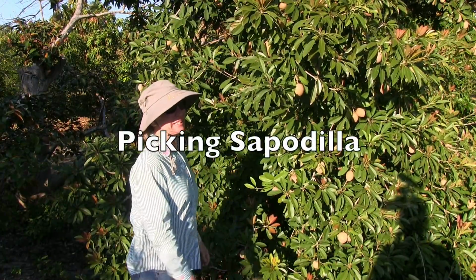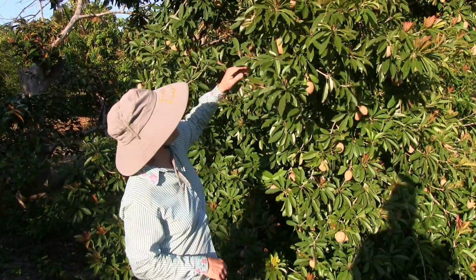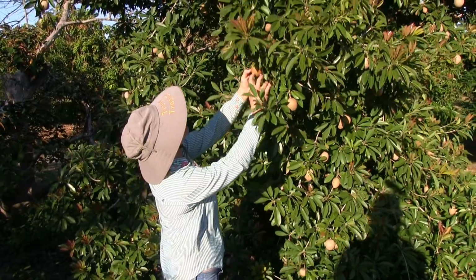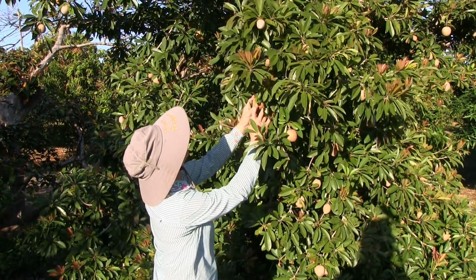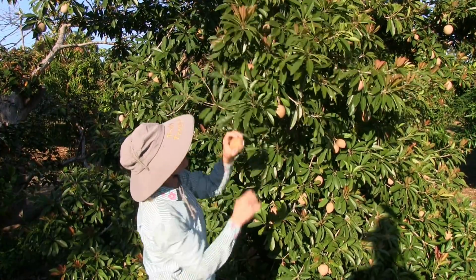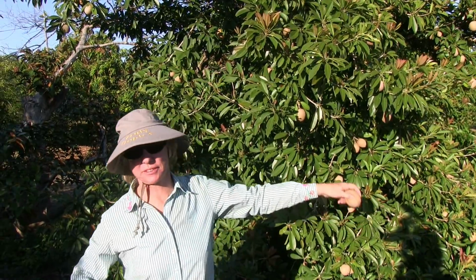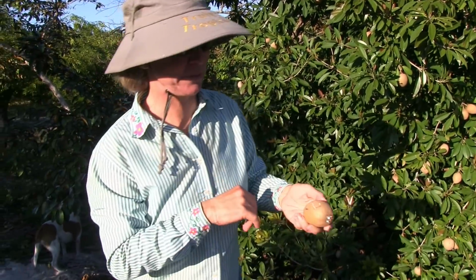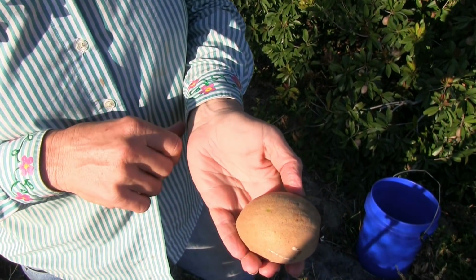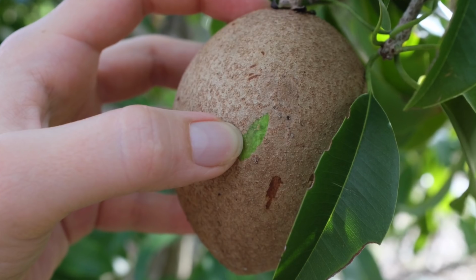We're picking sapodilla at the moment, and the way I pick sapodilla is when I can reach the fruit, I just scratch a little bit with my fingernail, and if it doesn't seep out sap like the stem does, it earns its name of sap here. But this is green, but let's see if we get another side of the fruit here. But it's not sapping out.